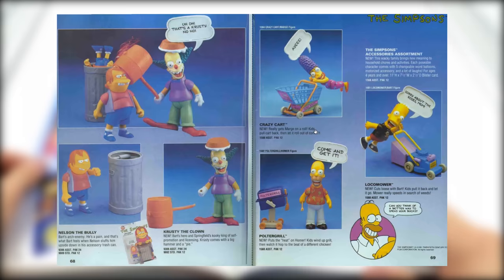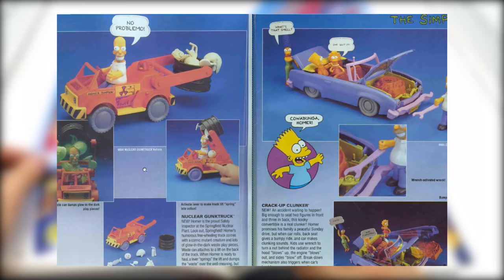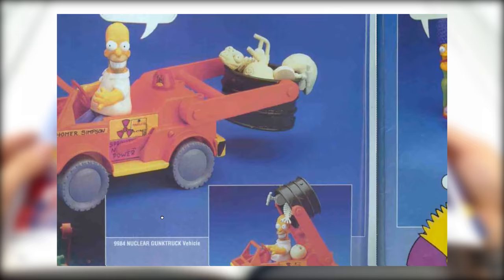I never collected any of the Simpsons stuff, so if you guys have memories of the nuclear gunk truck, be sure to let me know in the comments below. And I remember their car always having a hood. So, some artistic licenses were taken. Is that slime? Sorry, I'm getting used to this new way of presenting. Waste can dumps glow in the dark. Okay, so not slime. They're just glow in the dark. Because they're radioactive. I get it. Alright. I'm putting the pieces together.